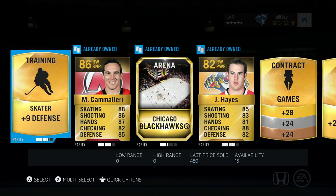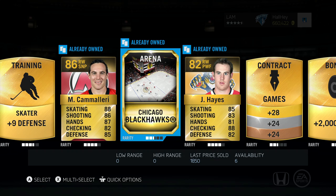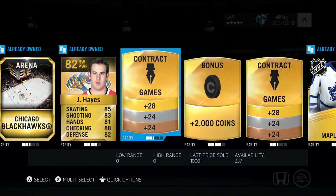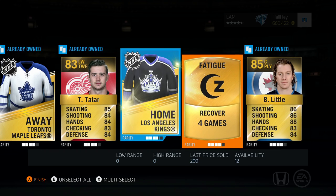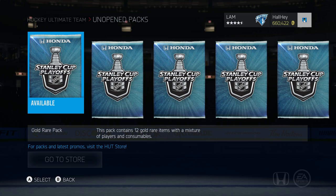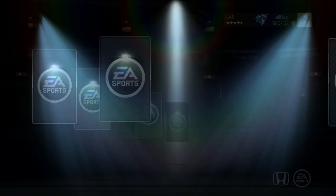And right off the bat, Chicago Blackhawks Arena. That's actually not bad, but I'll save that for later, I guess. We got Tatar, we got Brian Little. That is not too great of a pack. Nine packs left, and I'm just going to speed through it so you guys can watch it, but I'm going to send everything to the collection right after I open it.